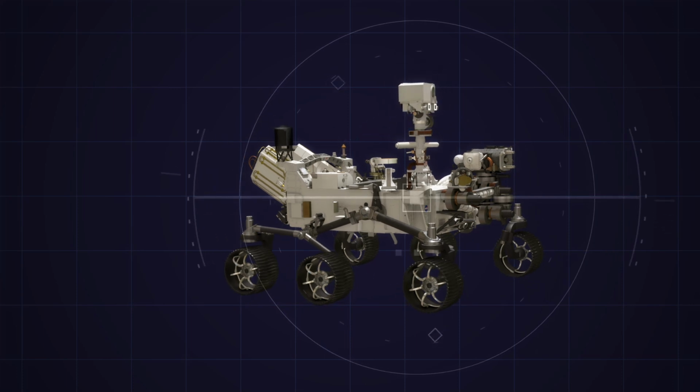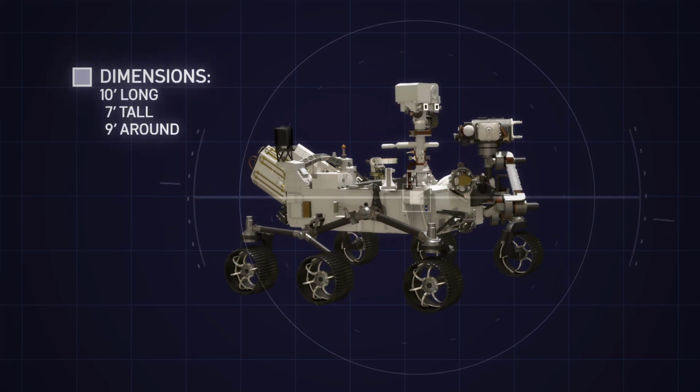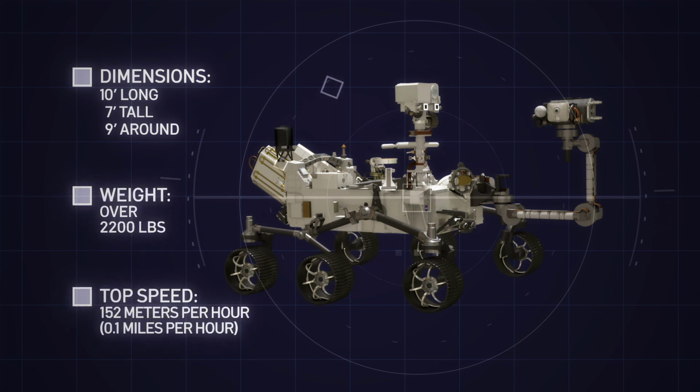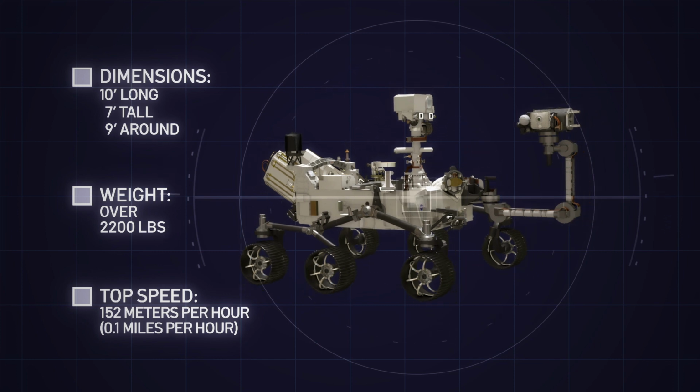First off, here are the measurements. Perseverance is 10 feet long, 7 feet tall, and about 9 feet around. It weighs more than 2,200 pounds. It can reach a top speed of 152 meters per hour, which isn't that much. We're talking about 0.1 miles per hour. But it does have some strong wheels to take on the rocky Martian terrain.